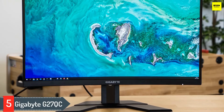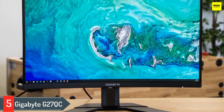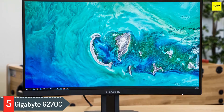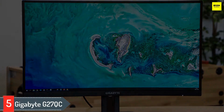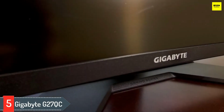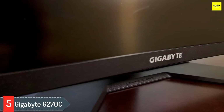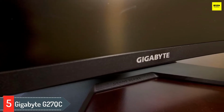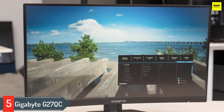Number 5. Gigabyte G27QC. The best gaming monitor under $300 with a 1440p resolution is the Gigabyte G27QC. This higher resolution results in clear images, and even though it's a bit more taxing on graphics cards than 1080p, most modern graphics cards can still handle it. More budget monitors are coming out with 1440p resolution, and this one offers great gaming performance.